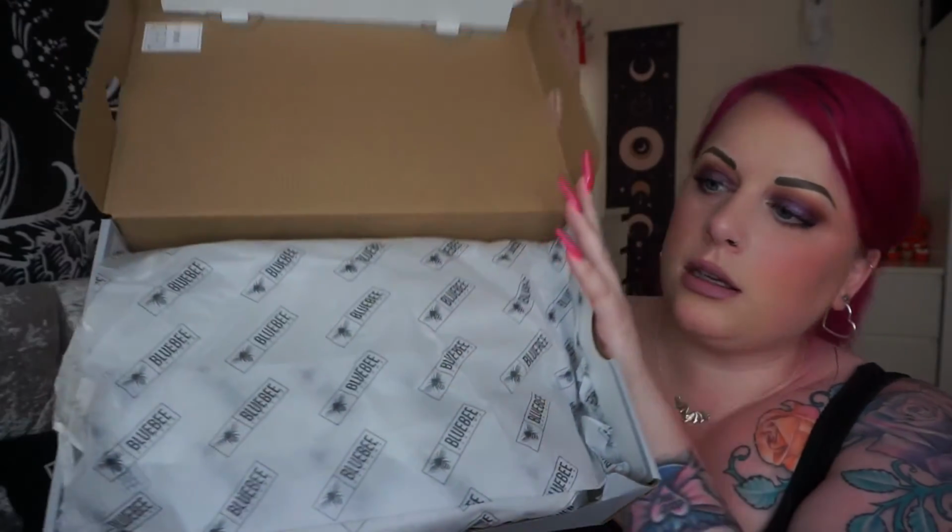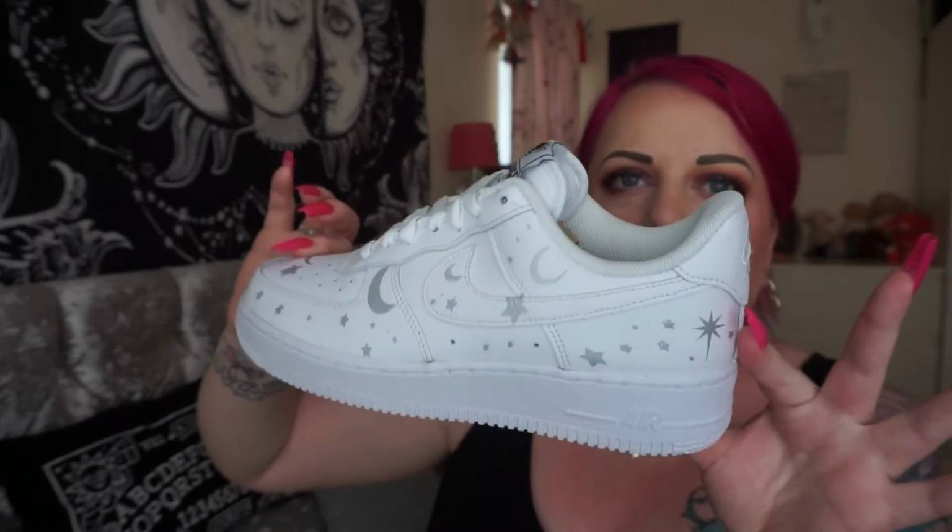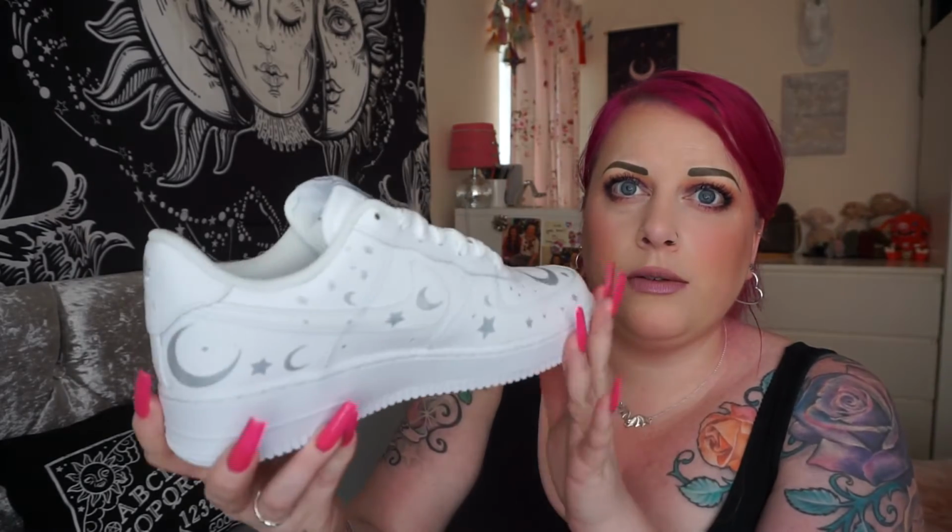So anyway, this is the first pair. Then the second pair were from ASOS Marketplace. This one does not have the decorated box, but inside there is some custom tissue paper, Blue Bee Customs was the name of this company, and they still have the Nike branded paper in there as well. And then this is the other pair. So this is plain white shoes with reflective vinyl stickers of moons and stars all over them.